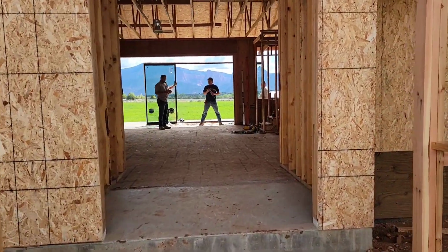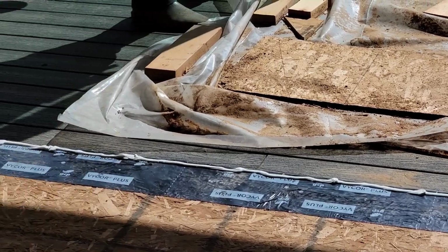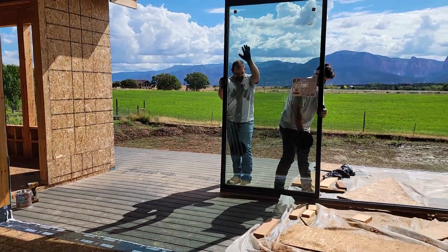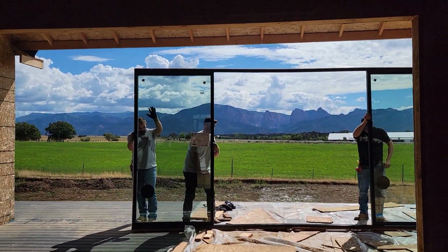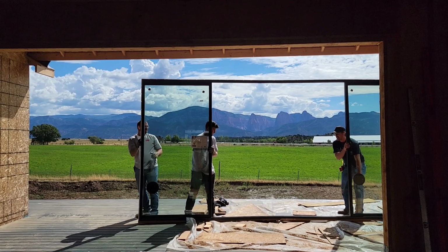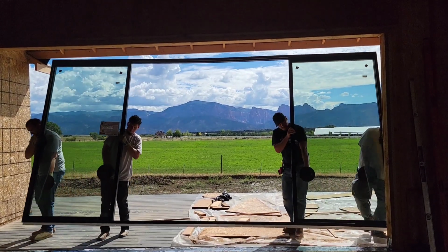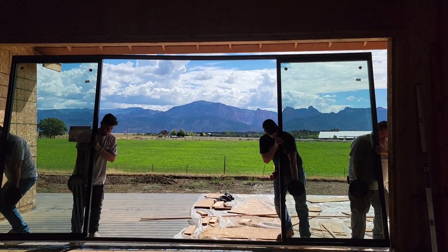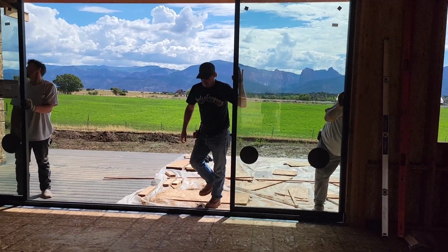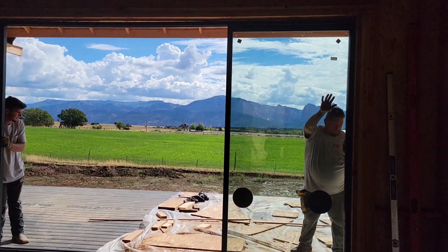So these guys are here working on putting the sliding door. All right, the sealer's on all the way around. And now we're getting ready to set this in place. Oh, there's our, he was in here last night. Here we go. Woohoo. Remember, you got nails. Good. Start something in. Yeah, hold it. Sweet. Bring it this way about a quarter inch.